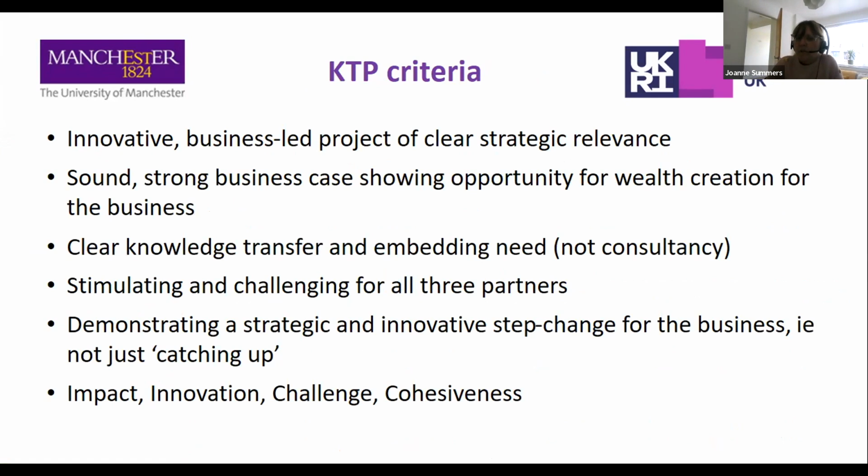The criteria for a KTP is it has to be a strategic need within the business. It's got to be underpinned by a strong business case that will ultimately create wealth generation for the company. Innovate UK are really looking to see additional profit being generated either from a new product or service the KTP will deliver, or by new ways of working, which will assist in productivity gains and ultimately increase profit margins. The project has to be stimulating and challenging for all three parties, so there also has to be a real academic challenge and need within the project.